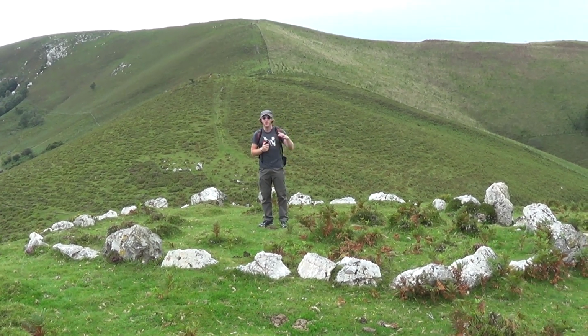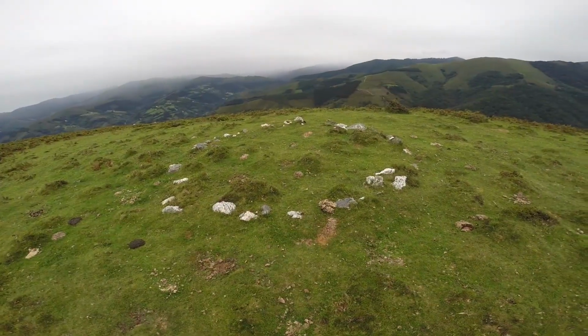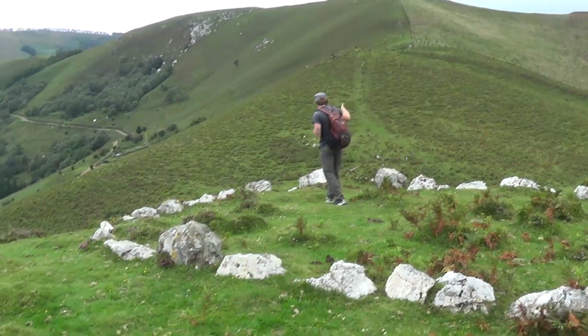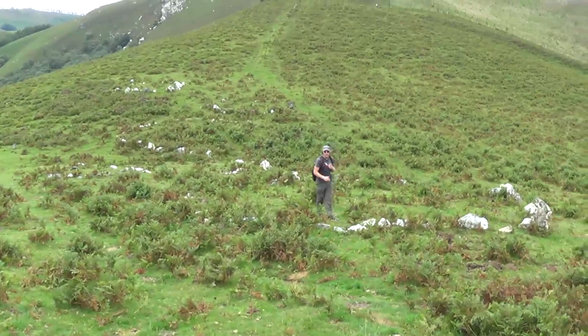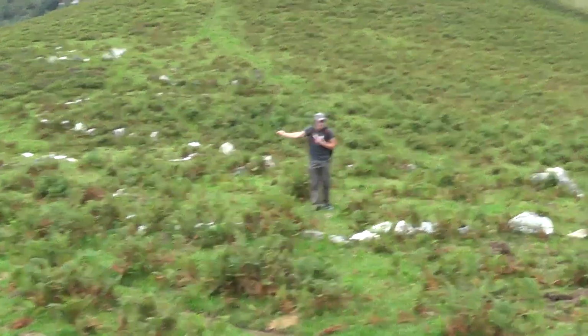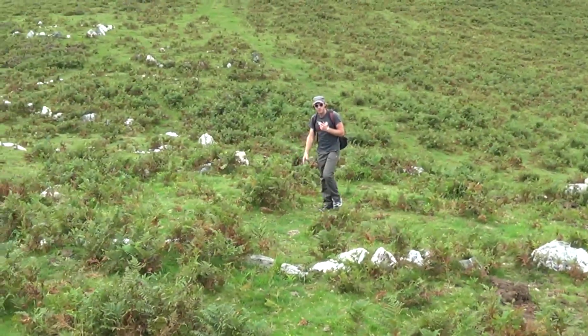As I said, there's supposed to be 21, and there's one just over here about 10 metres this way. There's this one, and then as we walk down here you can see there's another 7 or 8. So this one's the first of probably about 8 that are going off in this direction. It's probably the largest one down here. This one's about 8 or 9 metres across.